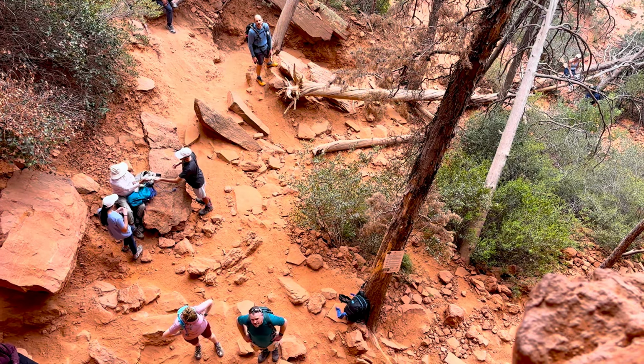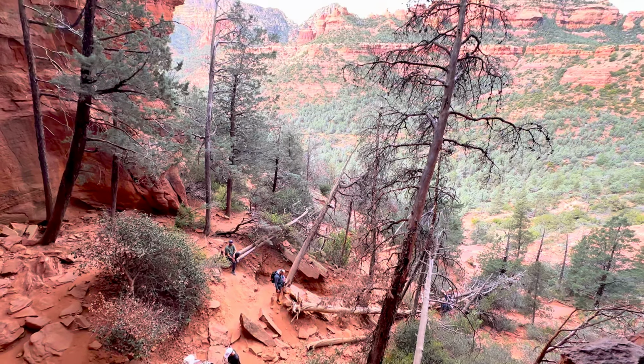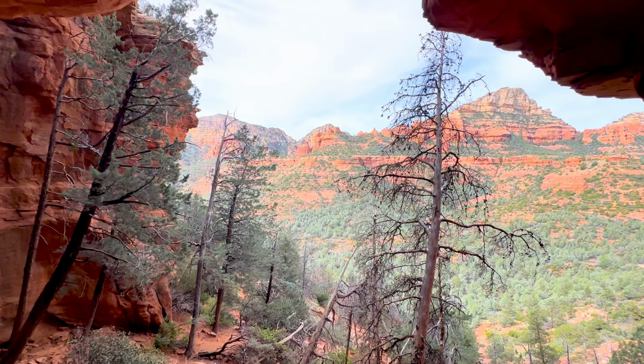If you're not a fan of heights and you don't want to climb up into this cave, there are other caves in the area that you can visit, and they're a lot more easily accessible.